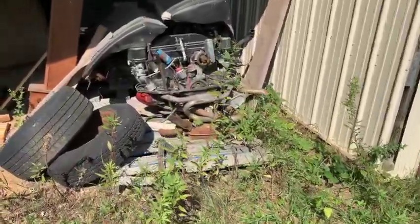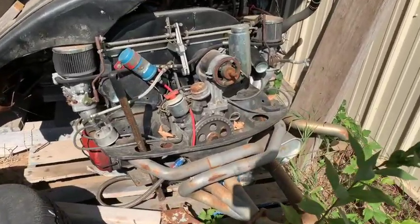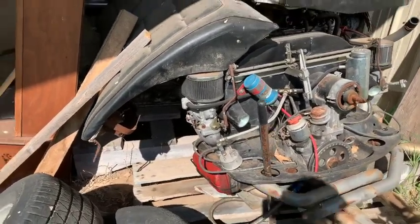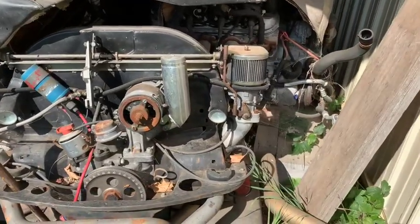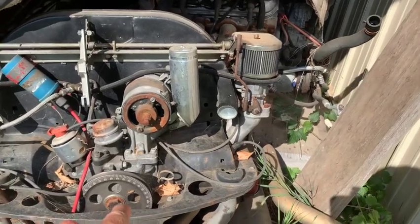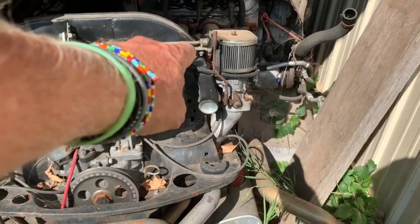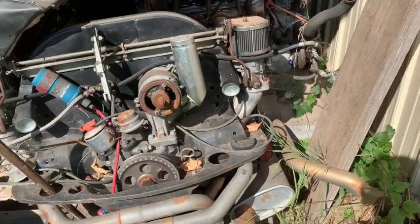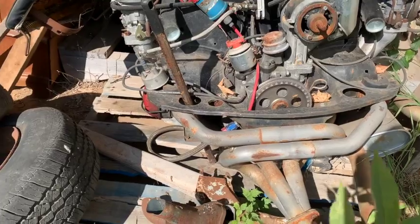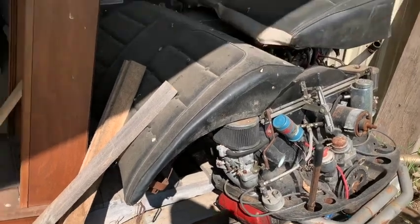Here is a dynamite looking Volkswagen motor that's been built. Somebody has spent some money on this one. Looks like it's got a couple of twin Webers, I believe, on there. He's got the timing wheel on for that. Looks like it's got an aftermarket oil filter inner, whatever you want to call it. Headers on it. Wow. Not bad. That might be worth something.